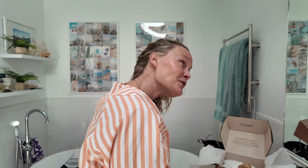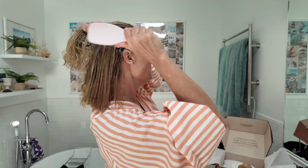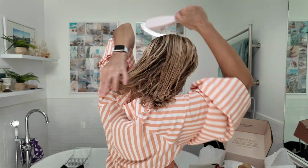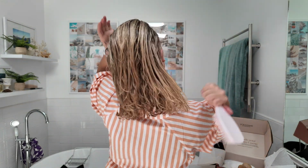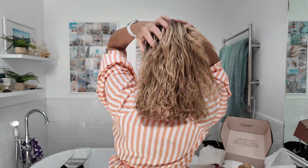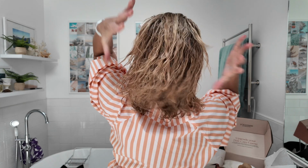Ooh, it smells really nice. Wow, it smells so good. So let's just brush that through and get that through my hair. And I can see my hair is pretty damp still. But I can feel it. Oh, it feels nice. And it definitely smells really nice.